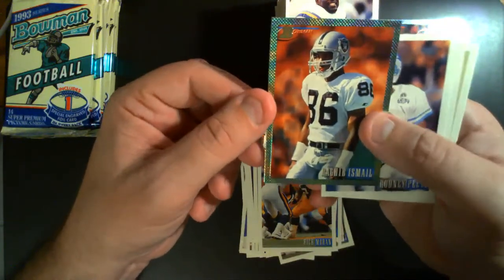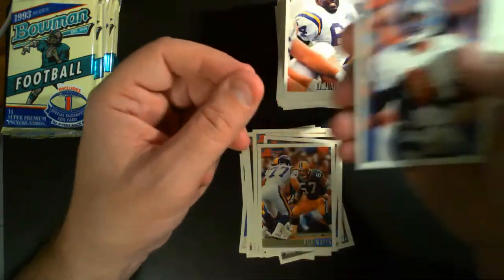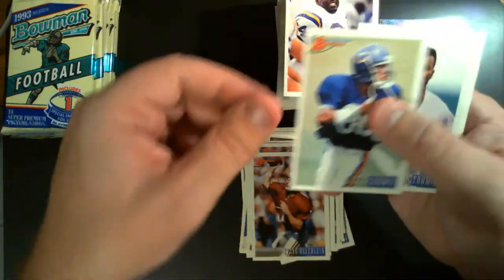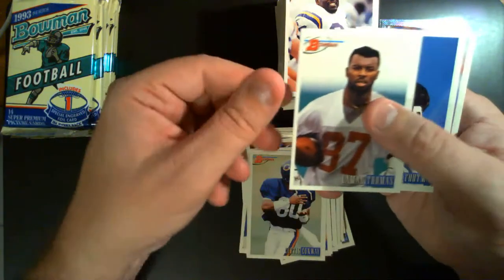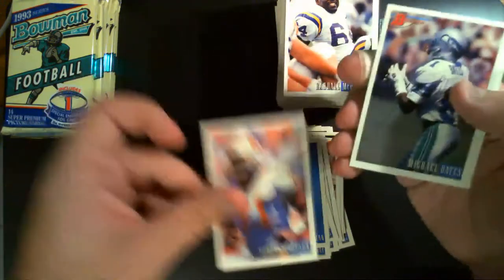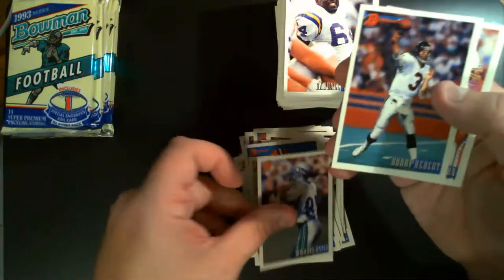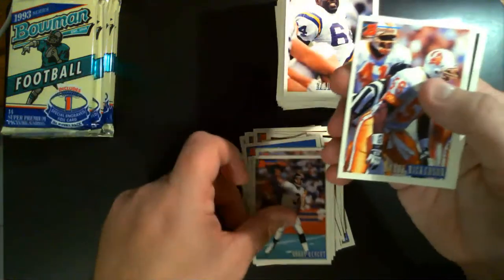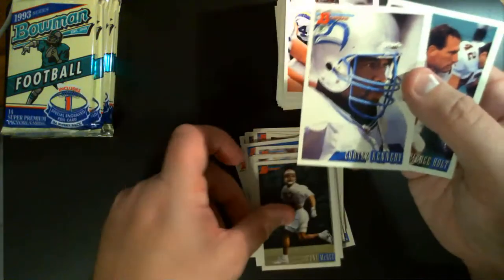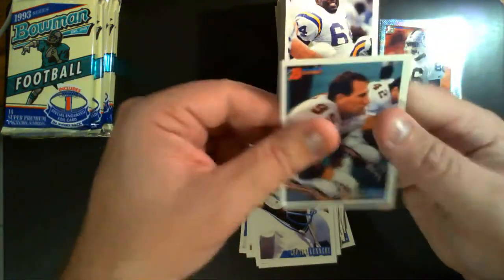Rocket Ismail was our foil. Rodney Peete. Steve Beuerlein, Curtis Conway, Lamar Thomas, Dan Footman, Santana Dotson, Michael Bates, Bobby Hebert, Hardy Nickerson, Tony McGee, Cortez Kennedy, and Pierce Holt.